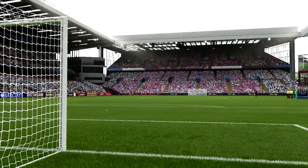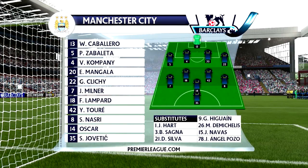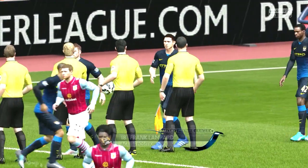So after the 5-0 loss to Chelsea, Man City comes in. Nasri has 4 goals on the season. Oscar's been signed from Chelsea to get more playtime. Jovetic, of course, so a very strong side with Frank Lampard and Yaya Toure as well.